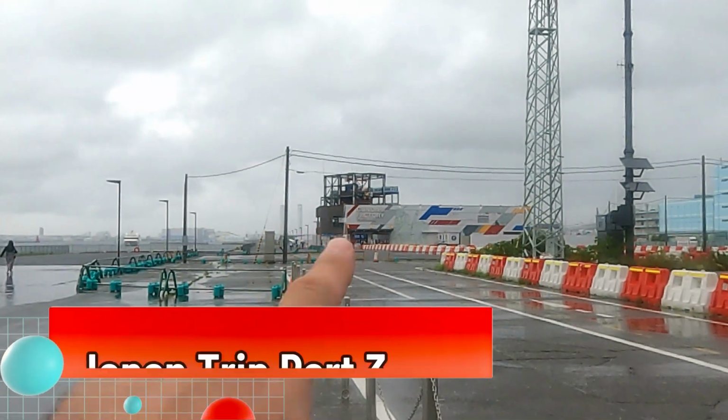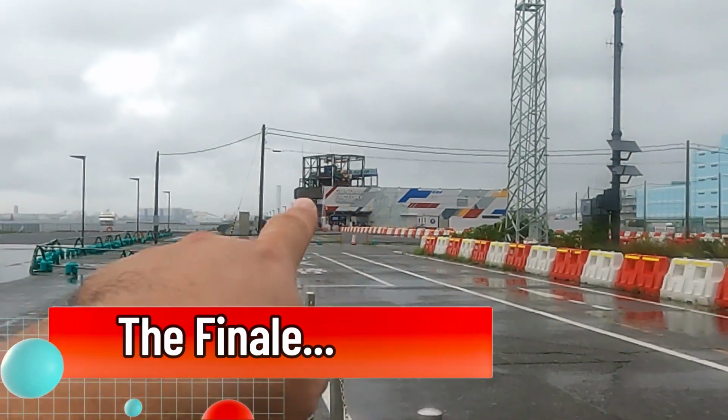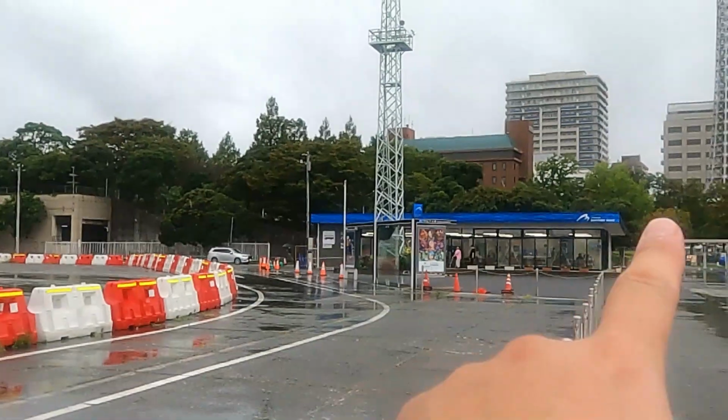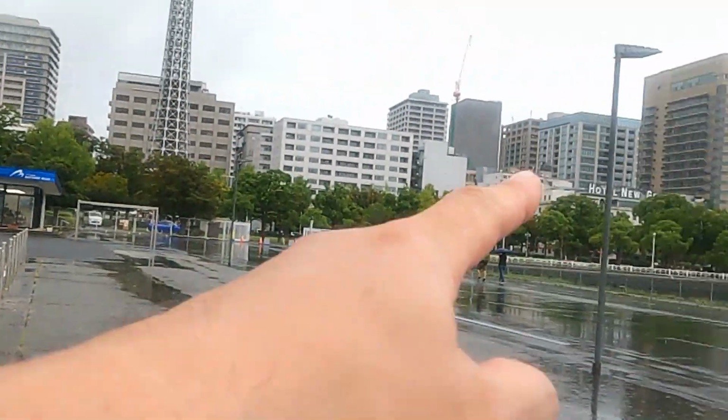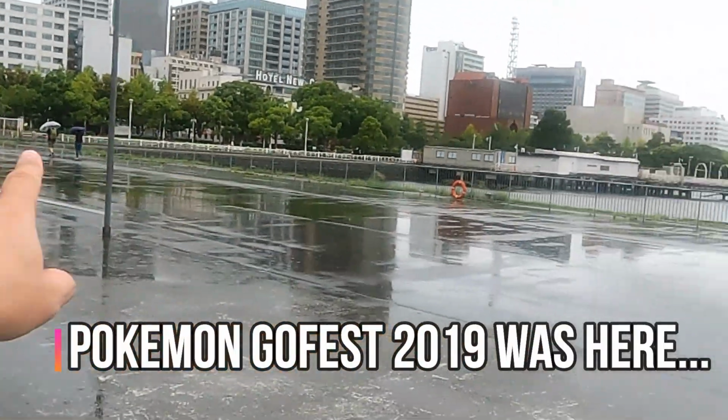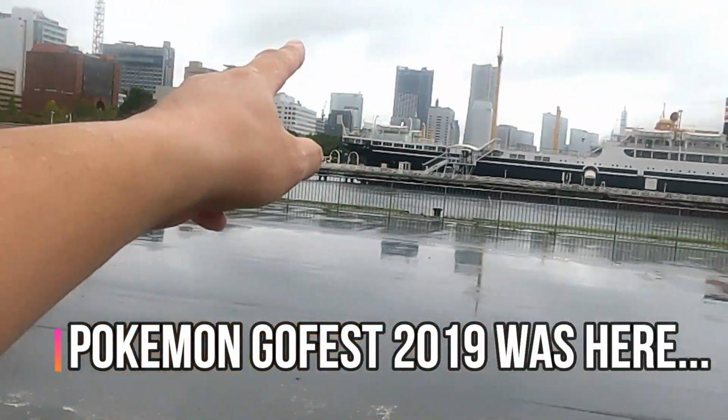Holy crap, there's the Gundam right there, the life-size Gundam. That's Gundam Factory Yokohama. And strangely enough, this park right here, I did not know I was that close to the Gundam Factory. That was Pokemon Go Fest 2019. Part of it. The other part's over. Oh, you can't see it.